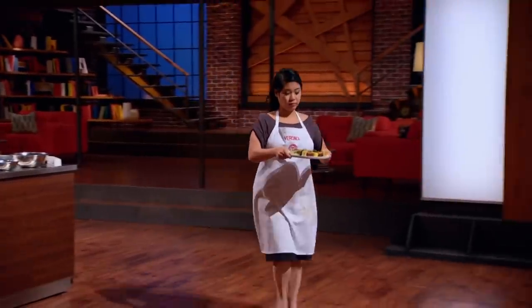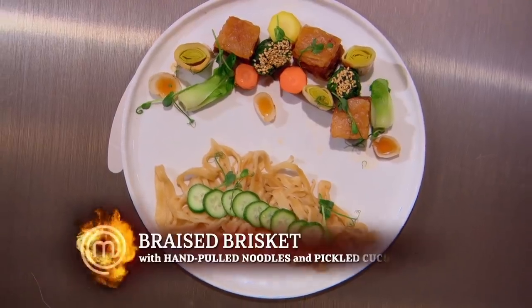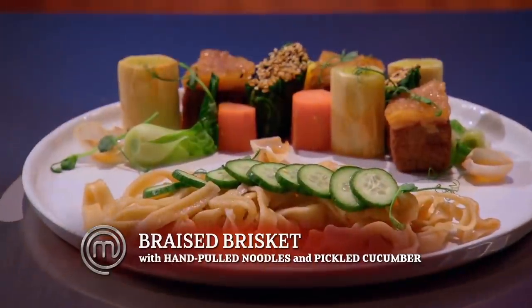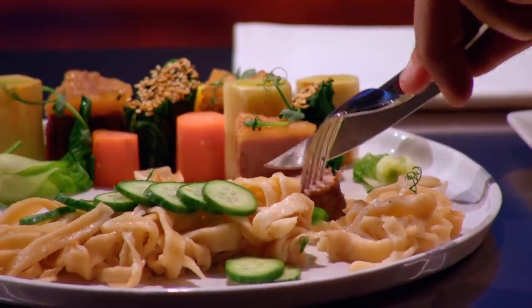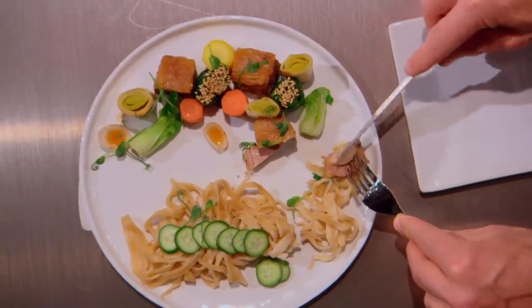I know my brisket's tough. My dad's here. He wouldn't want me to lie to the judges. So I'm just going to be honest and tell them straight up. This is a braised brisket with hand-pulled noodles, pickled cucumber, and a selection of vegetables. How are you feeling? Very happy with my noodles, but I don't know if the meat's cooked through. Brisket, it is an inexpensive cut that is so delicious when cooked in a very moist method.